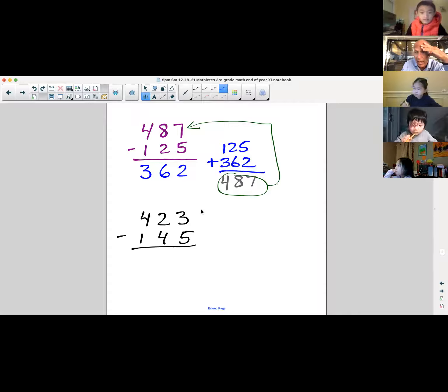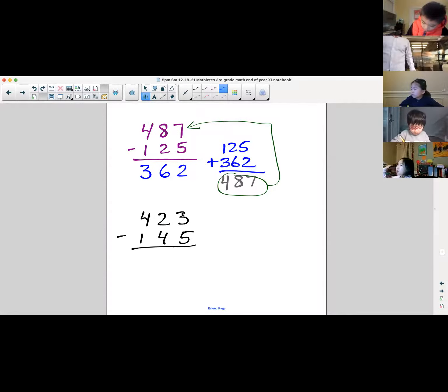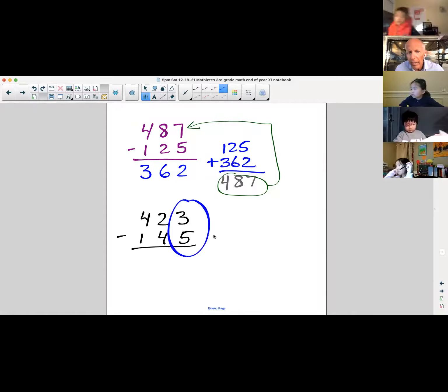Jason F, I need you to look at the screen. Stella, look at the screen. Eleanor and Jason. Now, the 3 is, hold on a second. Okay, so guys, the 3 is too small for the 5. Do you guys agree? Yes. Because you can't do 3 minus 5 and get a positive number. So guess what we do?